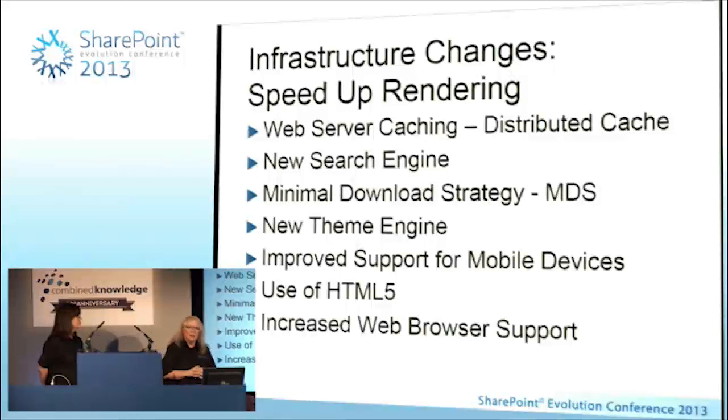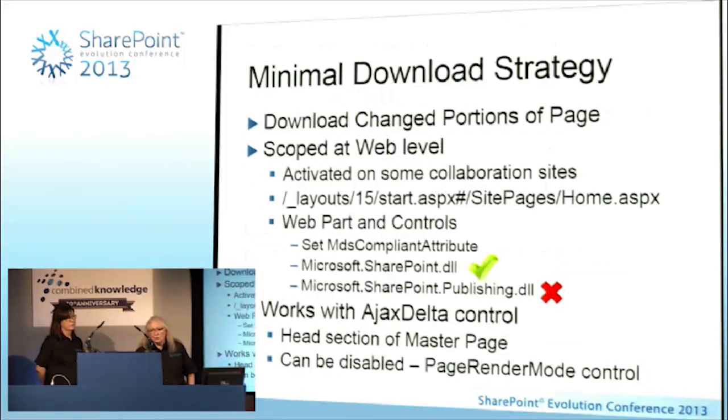We've also got a new theme engine, and that's what we're going to be talking about today. So no longer can you develop a THMX file using PowerPoint or whatever and upload it into SharePoint. That's not the way you theme it. So we actually don't talk about theming a site anymore. We talk about changing the look. So again, a little bit of a change in terminology. There's also improved support for mobile devices. So there's a number of views, and as I said, it does use HTML5. So we've got this increased web support.